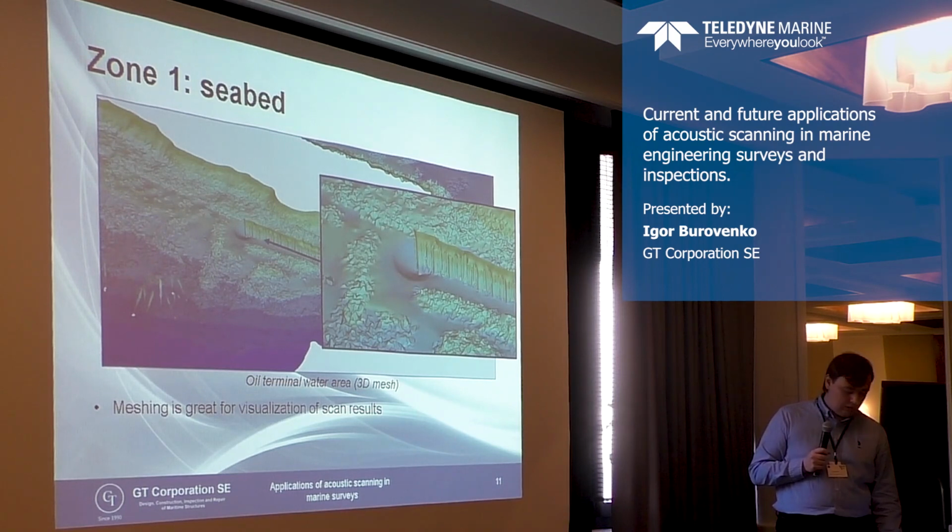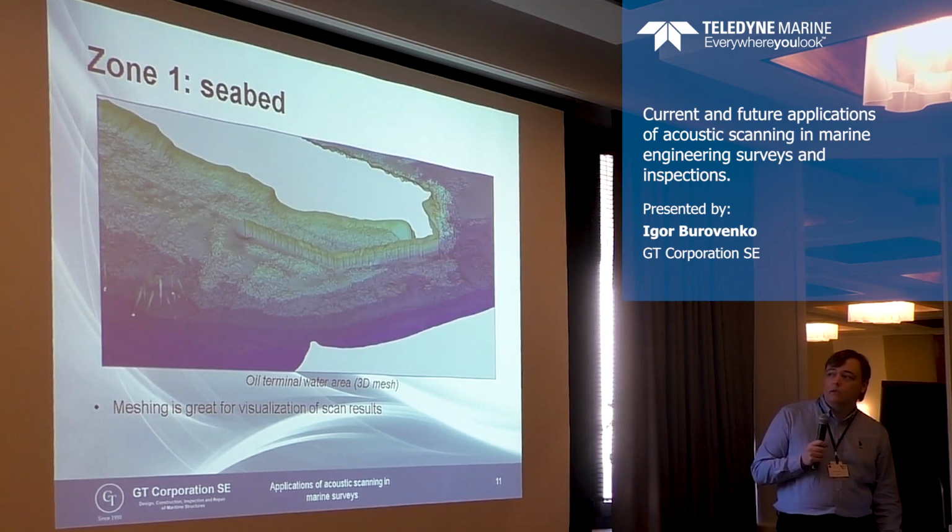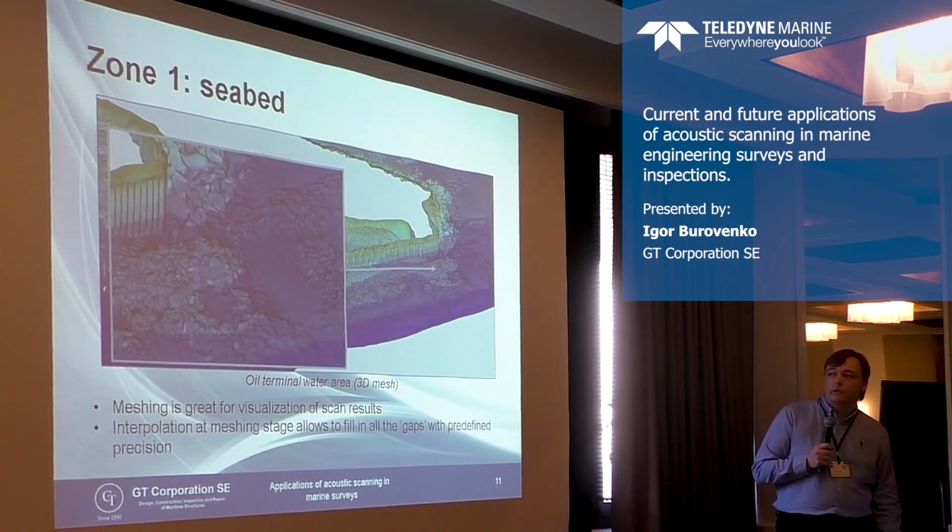And you can see that the mesh is completely without gaps, without any holes, which we usually get during our underwater scanning. So we can fill these gaps by interpolation. We had a gap right here, we filled it in and interpolated, and we got practically the same quality of rocks which we did on all other sides.